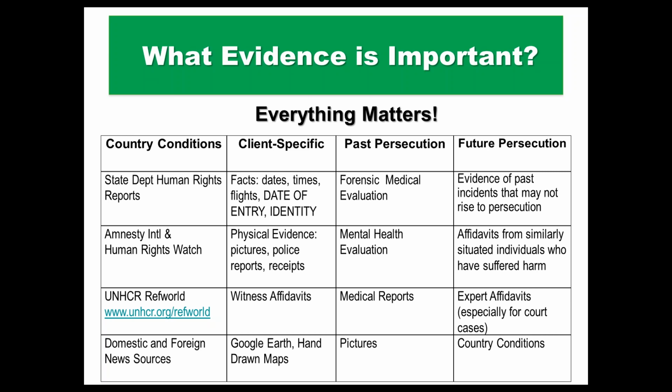When you're establishing past persecution, what's really critical is mental and medical evaluations that can provide really scientific evidence of what happened to the client. So if you have a client who experienced past persecution and has some physical evidence of that past persecution, maybe scars, maybe some hearing loss from being hit in the head, or vision loss from having some damage to an eye, or some sort of ongoing pain, it can be really, really critical to have a forensic medical evaluation done for that purpose. There are several different ways you can go about getting a forensic medical evaluation.